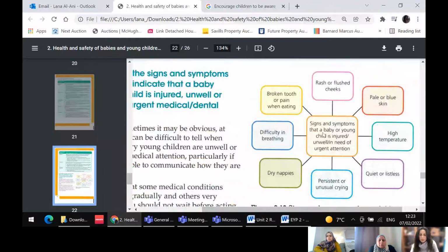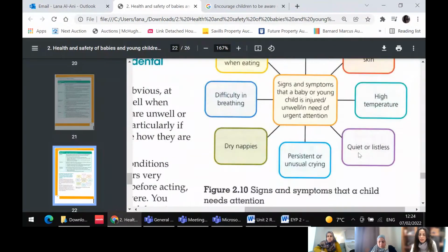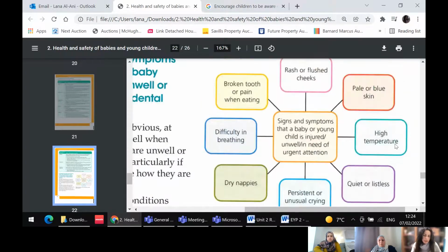So first of all, rash or flushed cheeks, pale or blue skin, high temperature, quiet or listless, and unusual crying, dry nappies, which means they can't do their usual, difficulty in breathing, broken tooth or pain when eating. With all of this we should call the doctor or dentist.